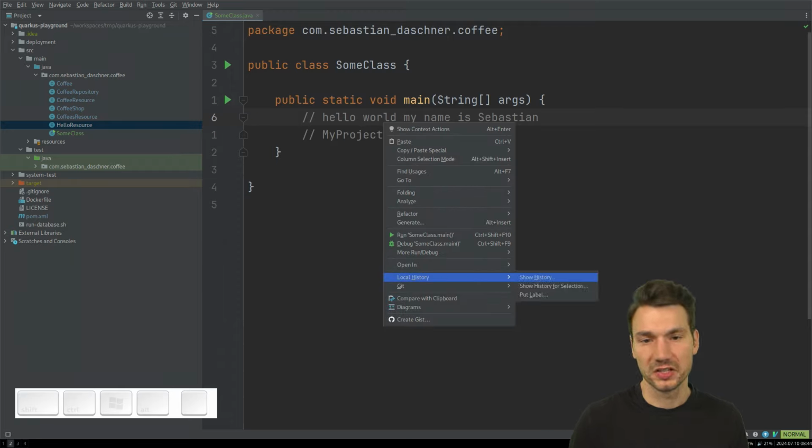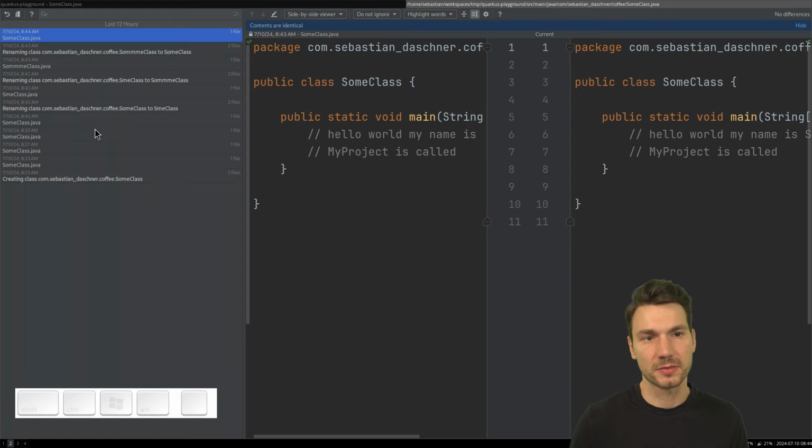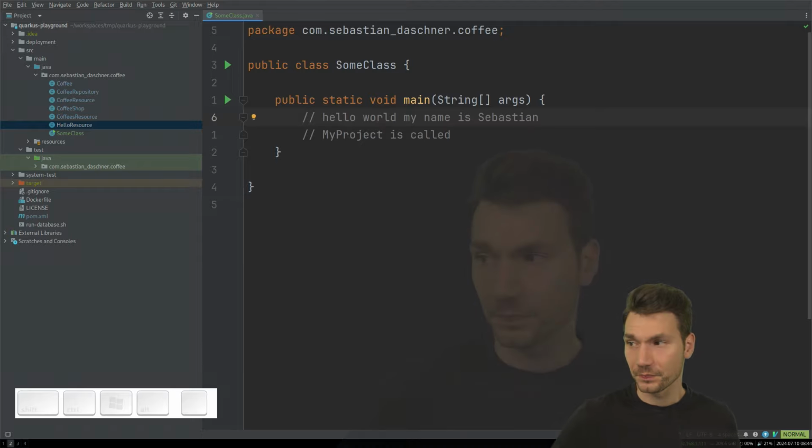You can see this here. You can see it also for a selection, but basically what I'm mostly doing is showing the history for a file, and then sometimes I can say, okay, please revert to that particular version. Local history, very important feature.